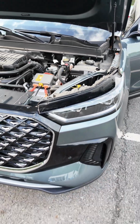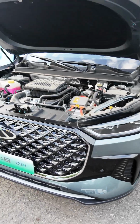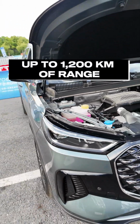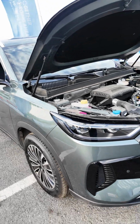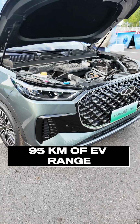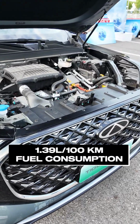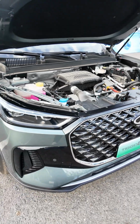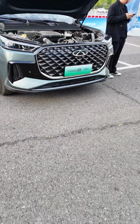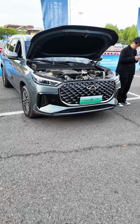But of course, this is not all about performance, because this car has been designed to cater to fuel economy, with a combined range of up to 1,200 kilometers from a single full tank and a single full charge. On EV charge alone, you can get up to 95 or even 100 kilometers of EV range from a single full charge, and a very impressive fuel consumption rate of 1.39 litres per 100 kilometers. Yes, those numbers sound impressive, but of course, the proof is in the pudding, so wait until we get this car in Malaysia to test out how efficient the fuel economy is in the new Chery Tiggo 8 PHEV.